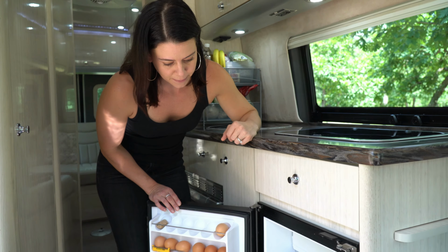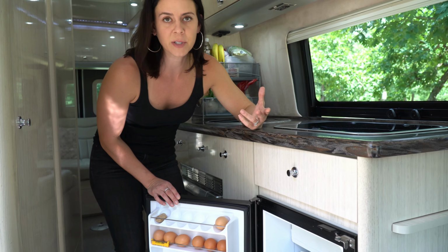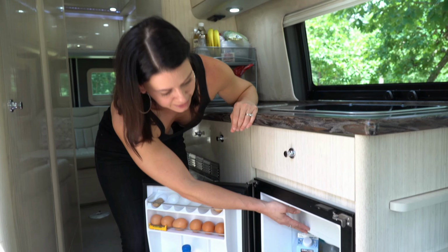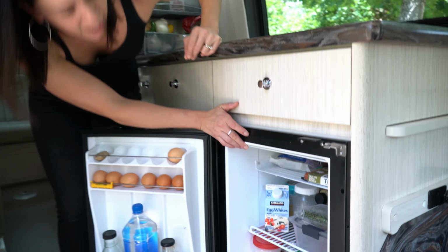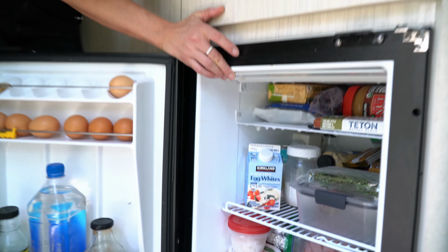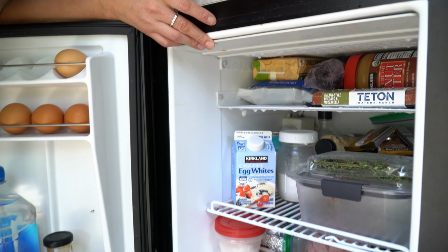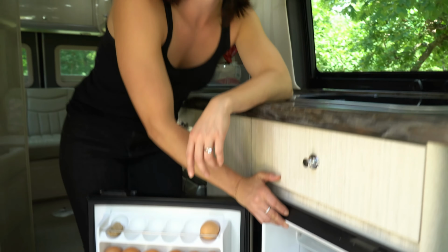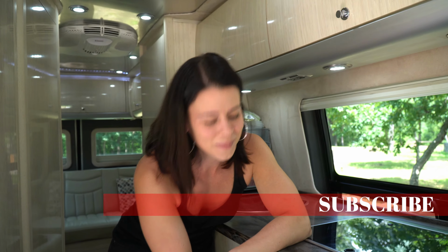I use Ziploc bags a lot for when I'm taking things out of the original packaging and need to condense it down. And then my freezer, it's super tiny, and I try to keep some backup forms of protein in here. I also have some frozen vegetables in there and peanut butter because Aaron is a peanut butter addict. We're starting to get it under control, but he likes it cold. He likes to eat it. It's kind of like his ice cream.